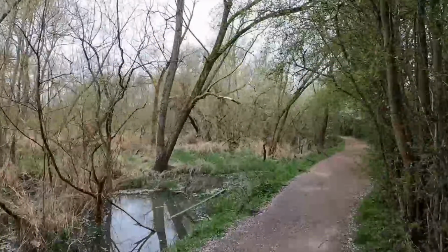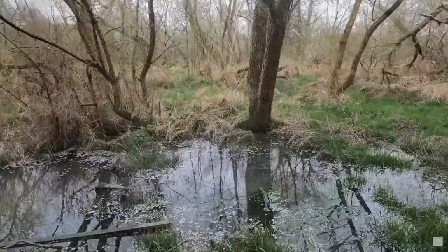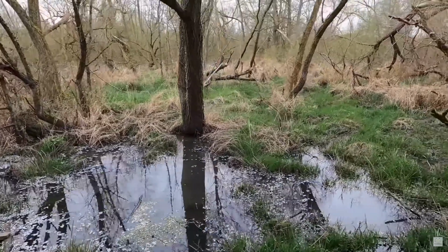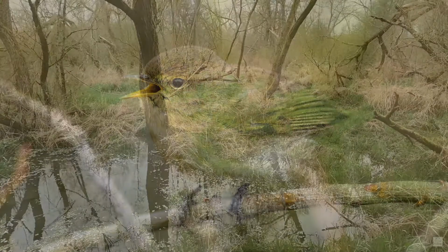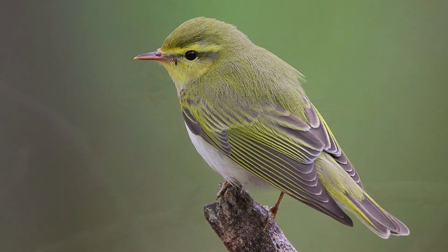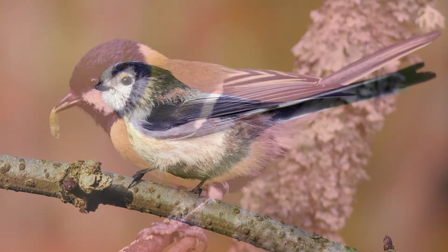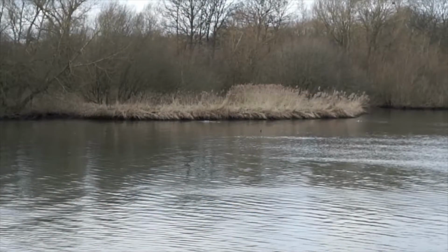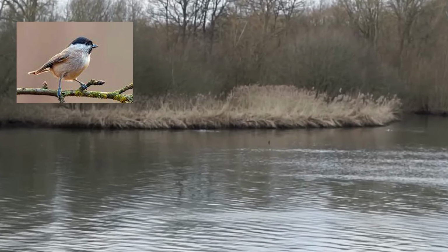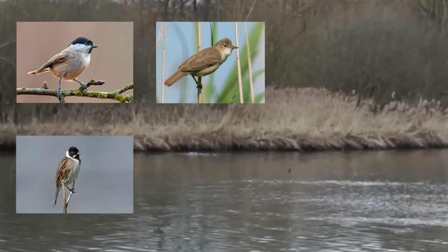The marshy end of the reservoir is an ideal habitat for crack willow. And if you want to be serious about that, that's Salix fragilis. The trees provide cover for a variety of birds of all kinds, chiffchaffs and warblers in the spring and summer, great tits and long-tailed tits in the winter. While these reed beds are home to marsh tits, reed buntings, reed warblers and sedge warblers.